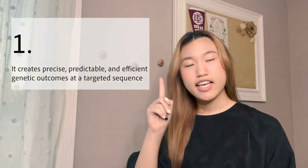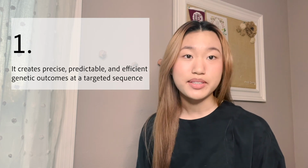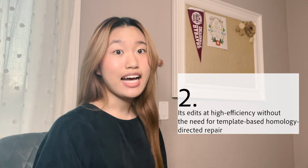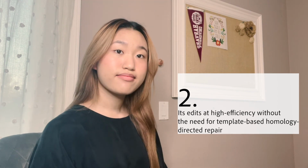Base editors have several advantages over existing gene editing approaches. 1. It creates a precise, predictable, and efficient genetic outcome at a targeted sequence. 2. It edits at high efficiency without the need for template-based homology-directed repair. And 3. It avoids unwanted consequences of double-stranded DNA breaks, such as frequent insertions, deletions, or even larger-scale genomic rearrangements.